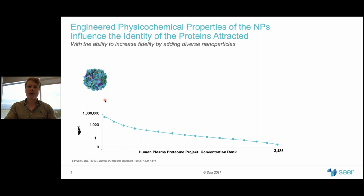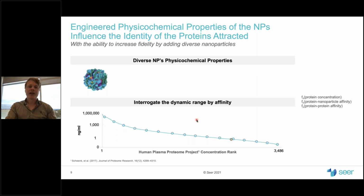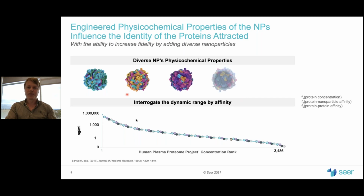Concentration will always be a signal that you capture with the antibody. But since you have also leveraged the affinity, you have one property that is independent of the concentration, which essentially renders low abundant proteins more visible to downstream detectors, because the particle can interrogate throughout the entire dynamic range. Now you can assemble multiple particles into a panel so that they synergistically interrogate the entire proteome down to the lowest abundance range.